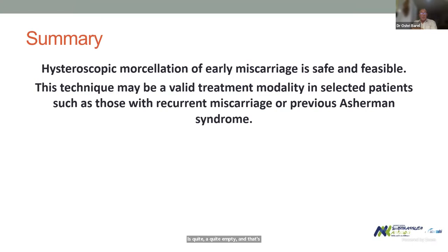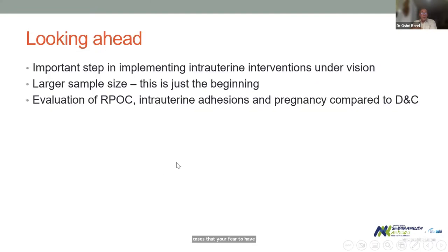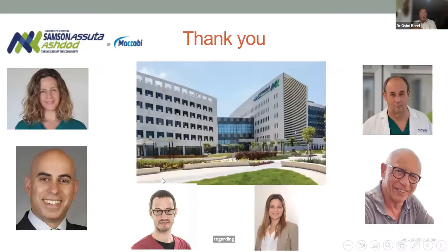So to summarize, we believe that hysteroscopic morcellation of early miscarriage is safe, and this technique may be a valid treatment modality in selected cases to start with, such as those with recurrent miscarriage or previous Asherman syndrome, and especially in those cases that you fear to have more adhesions or to harm the uterus. In the future, we think that this is just the beginning. Probably we will have to evaluate this technique comparing to other techniques, the other gold standards like D&C and so on, and to check whether it's really safe and better regarding intrauterine adhesions and all the other complications that we know come after the D&C.